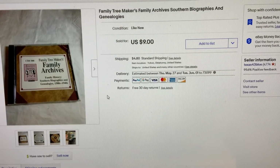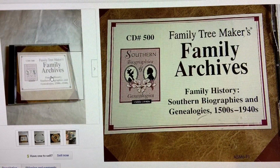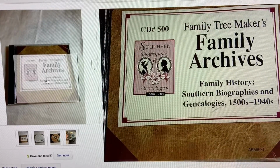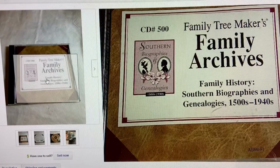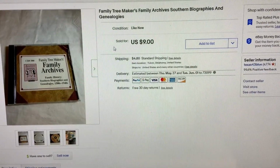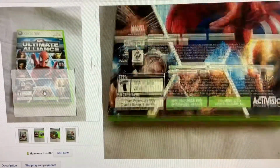The next, Family Archives. I got these at the Goodwill Bins a long time ago. I got a bunch of them, basically about 10 cents a piece based on weight. This one is number 500. Family Tree Maker, Family Archives, Southern Biographies and Genealogies from the 1500s to the 1940s. Say that, it's a mouthful. Sold it for $8.50 on a best offer, one of the offers that was accepted, plus shipping, and my profit was $7.71.